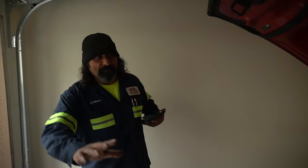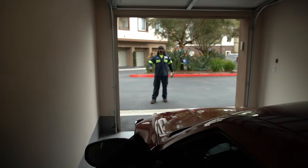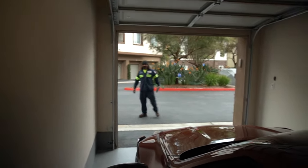No damages from this point? Perfect. Beautiful. So I'll go ahead and drive it up. Nice color too. Yeah, I appreciate that. This is a stock color. It came like this. You're gonna see them like this. Black, white, pearl, all that pearl scent, you know that? Not this. Yeah, exactly.